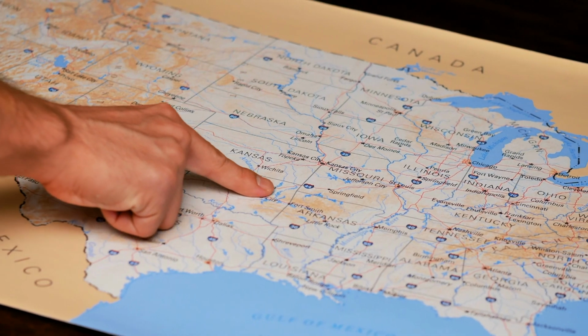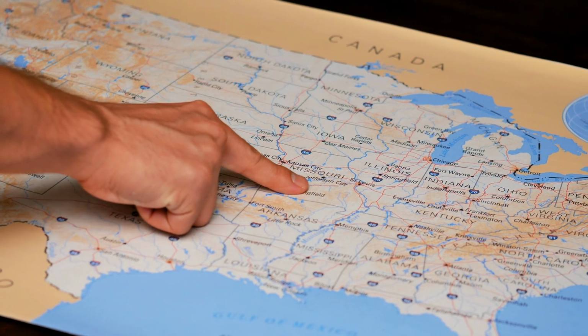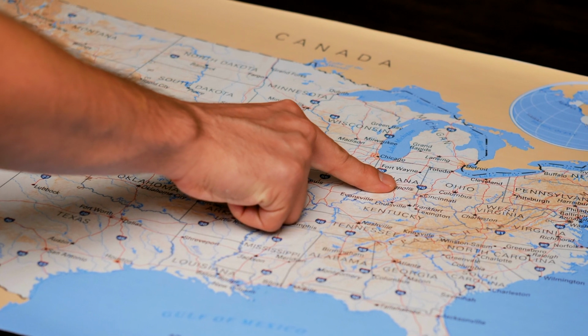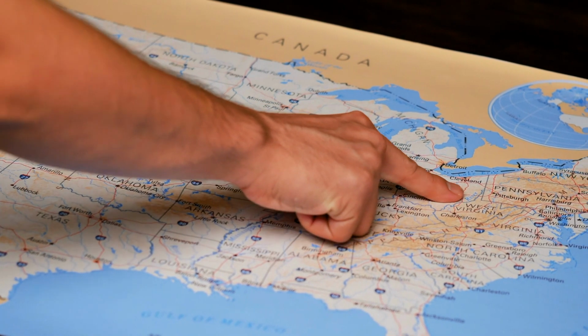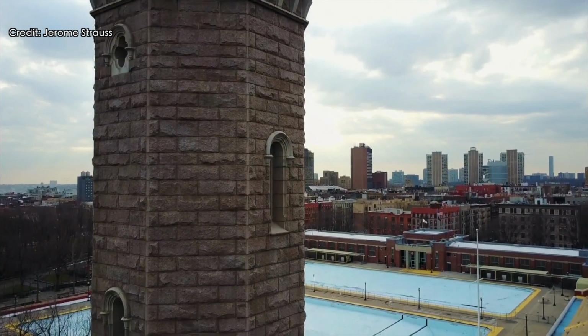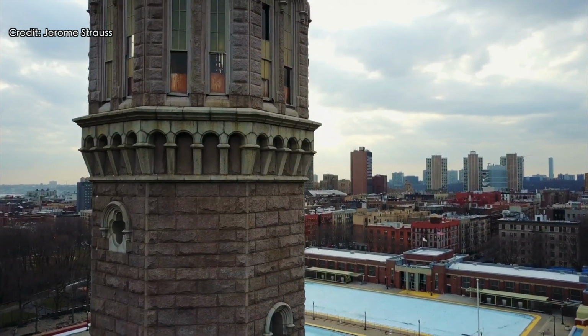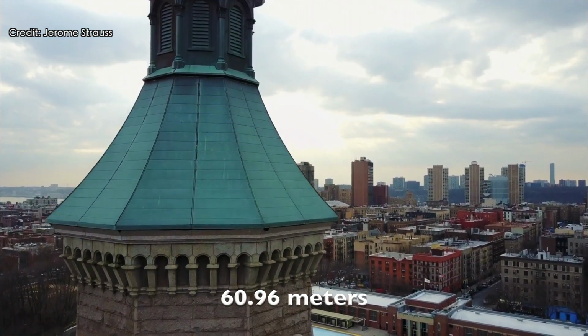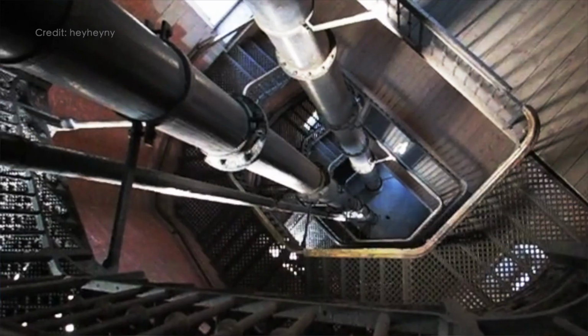There is a 7th standpipe water tower, and it is in New York. However, I had a very difficult time finding specifically which tower it is. From my findings, my best guess is that it is the High Bridge Water Tower, built in 1872 and standing at 200 feet tall, built in the Romanesque style.